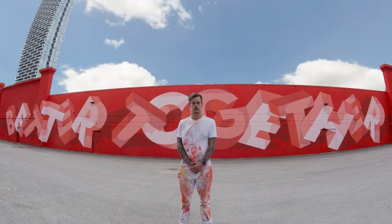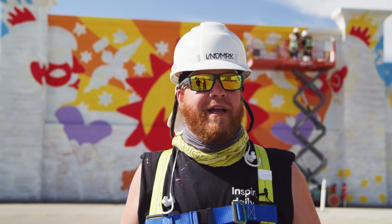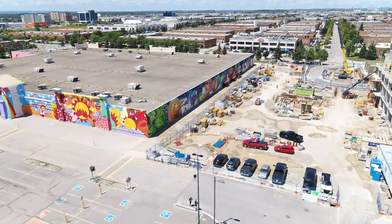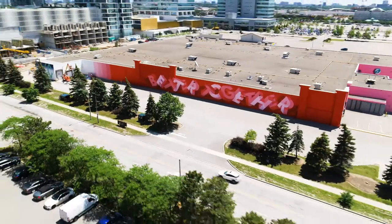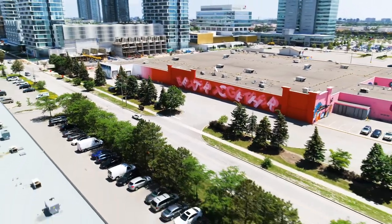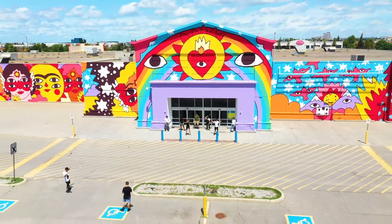Bringing those two worlds together really shows that there is not that big of a division between the corporate world and the artistic world. We both have a very high interest in making the community a more beautified area.